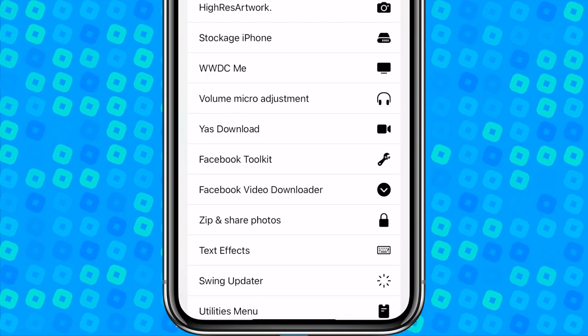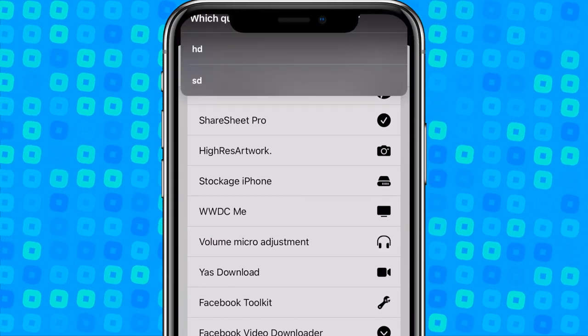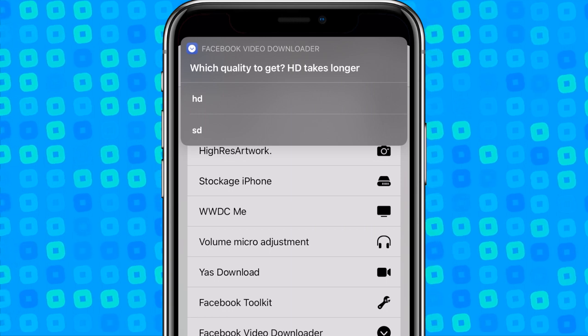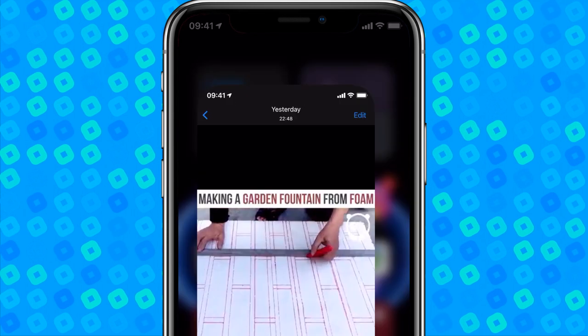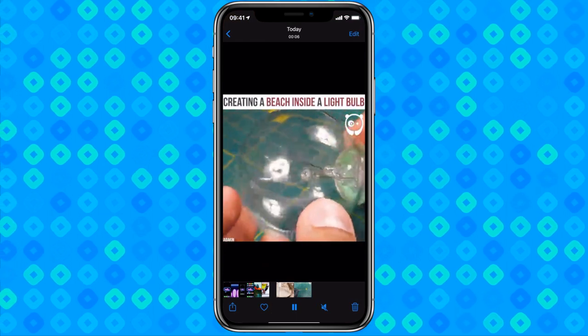Then our shortcut, find a shortcut, Facebook video downloader, and give it the permissions for your photo gallery and also other permissions. Choose between HD or SD. For this purpose, I'll choose SD. And that video has been saved to our photos gallery. Here it is. A fast Facebook video downloader to have in 2021.